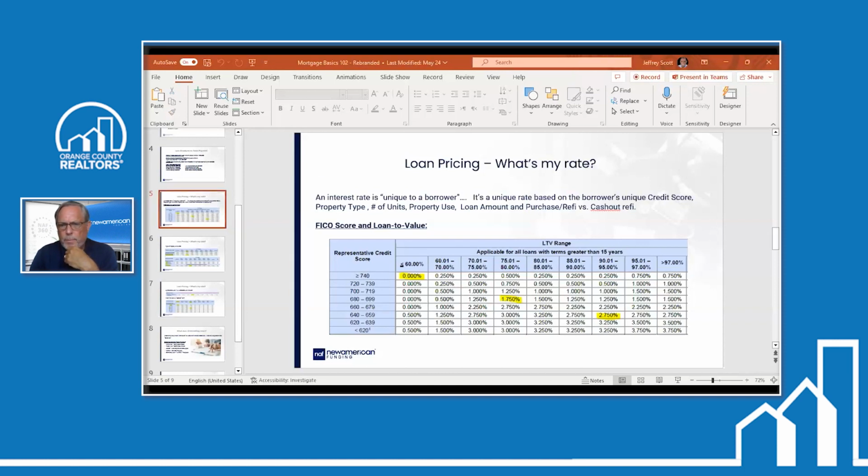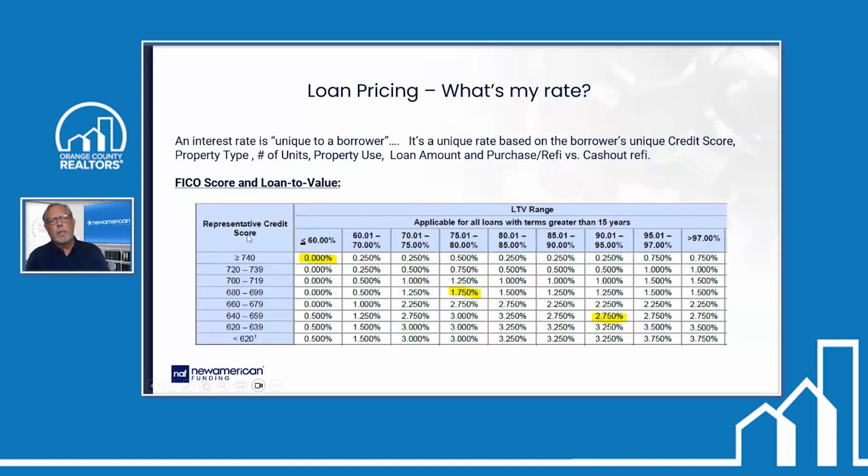Let's open it up so you can see it. Okay, so these are called LLPAs. This is a chart that I just pulled out of the guidelines to show it to you. LLPAs stand for loan level pricing adjusters. They take into consideration all of those pricing points that I just told you about that make up the price.